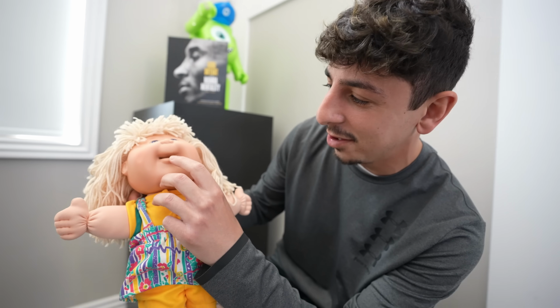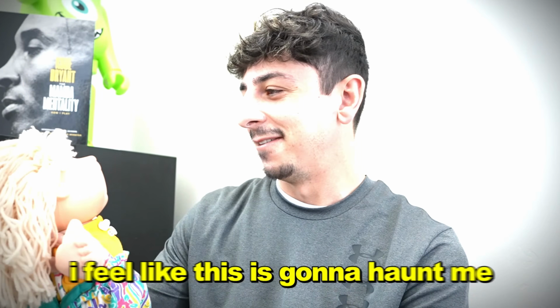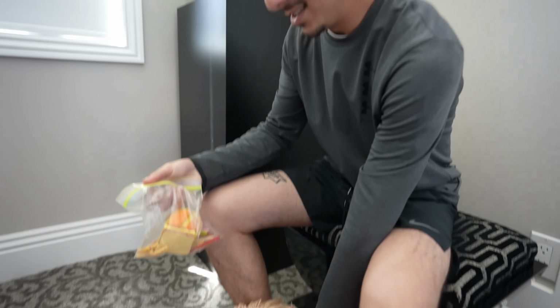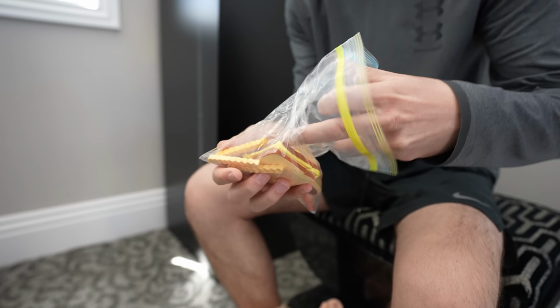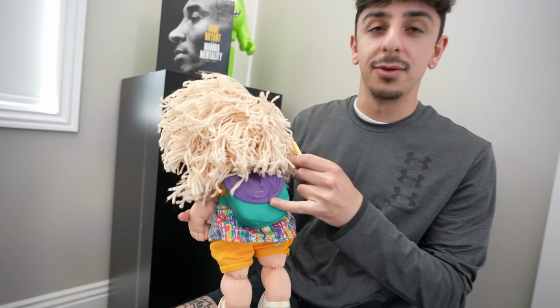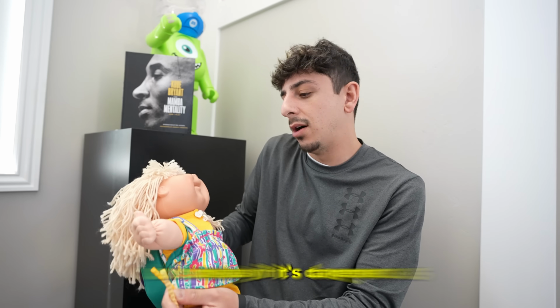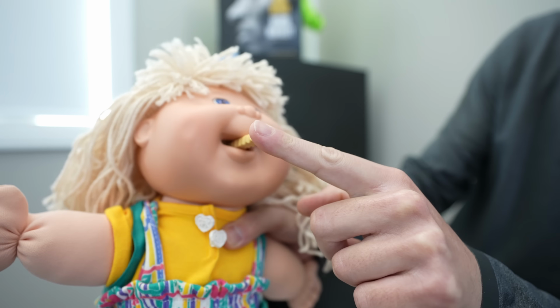We got this set up. We had to put 2 C batteries in there, and it actually still works. Look at this. If it detects something, it just starts chewing. Look at how creepy that looks. I feel like this is gonna haunt me after this video. We're gonna get some of the food it came with. Let's get some French fries. You hungry? So she'll chew this, and then it'll actually fall in her backpack once it's done. I mean, it's a really great concept of a toy back in the 90s, of course, but obviously if it's dangerous, it's not good.